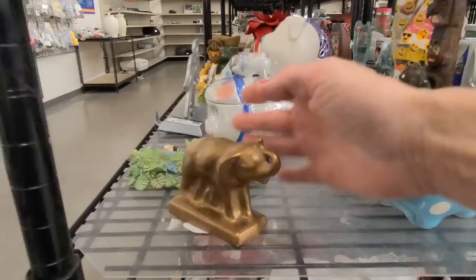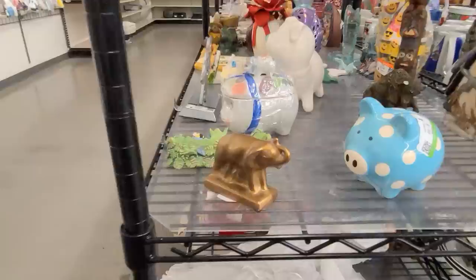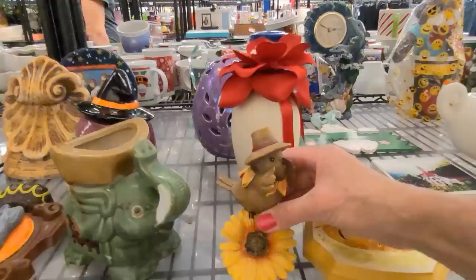Back here is a totem. Unfortunately, the bison's horn is missing. That's really sad. But we'll grab the elephant. Let's make our way around here and see what else there is. There's a lovely little bird in a hat here on a sunflower.